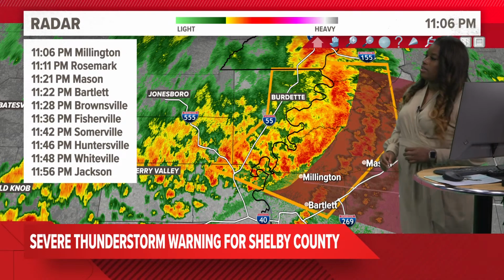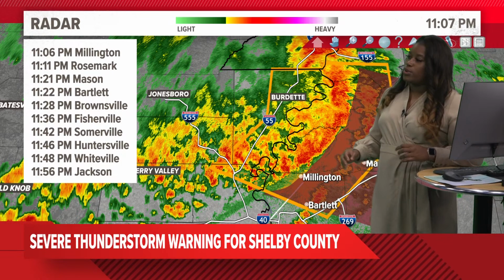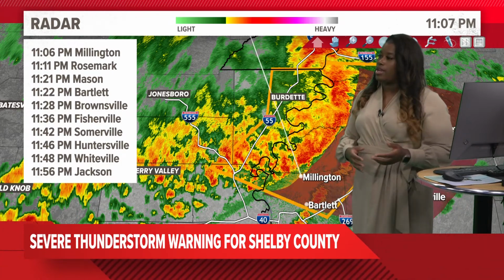So Millington at 11:06 p.m. and just for time reference, it is 11:07. So if you're in Millington, you're definitely probably hearing the wind pick up. You're hearing the rainfall approaching the area.